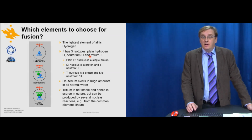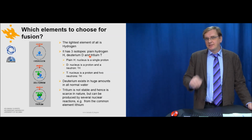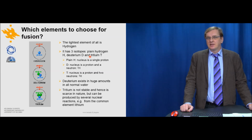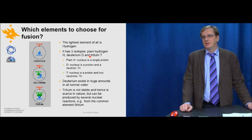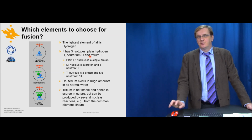Okay, so the other question, in addition to the high temperatures, is of course which elements we should choose for achieving fusion. Out of all the elements which exist, the lightest one is hydrogen. And as I mentioned in the beginning, fusion works for light elements. Well, but if you look a bit closer at this, hydrogen has 3 isotopes.